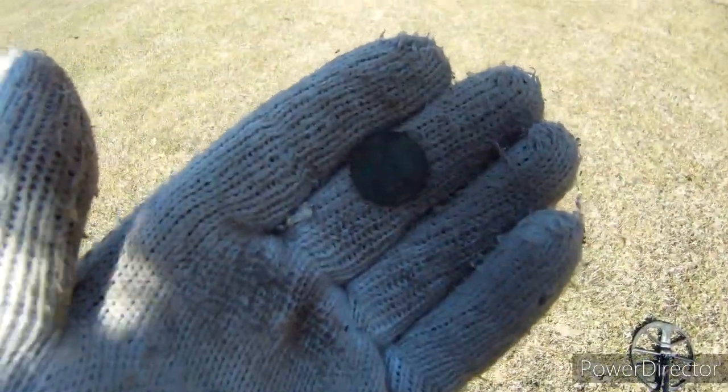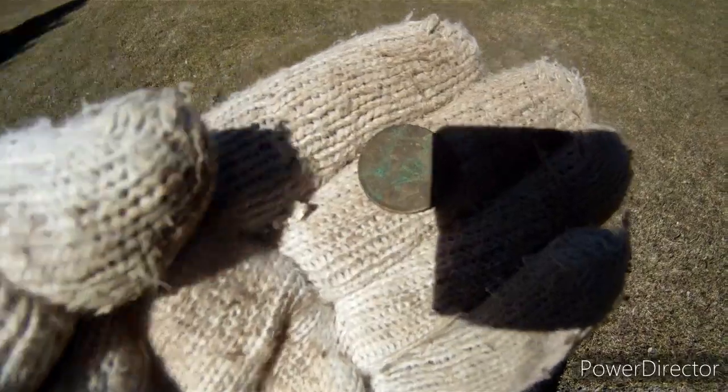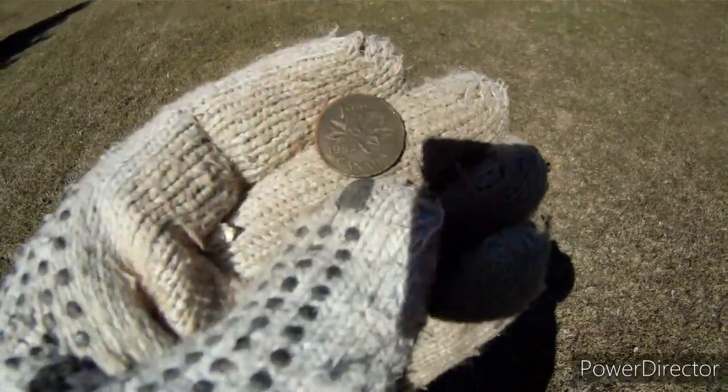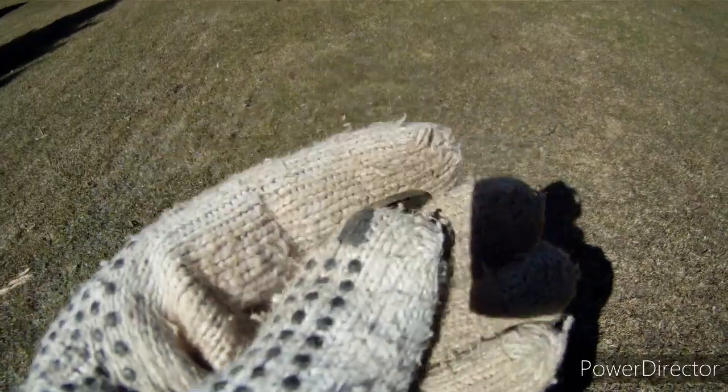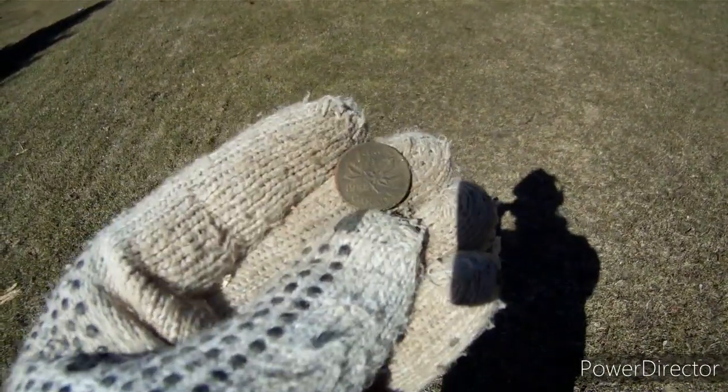Hey folks. Looks like I got a George penny again, the last year of the George, 1952. Alright, sweet. Got a few coins. No silver coins, but I got the silver ring. So we're on silver board anyway.